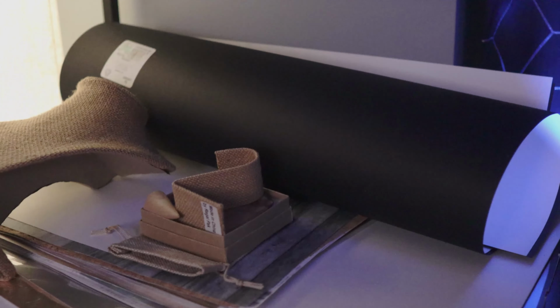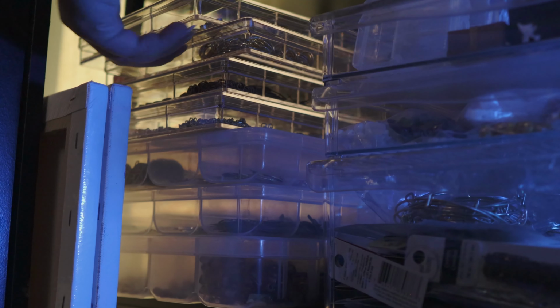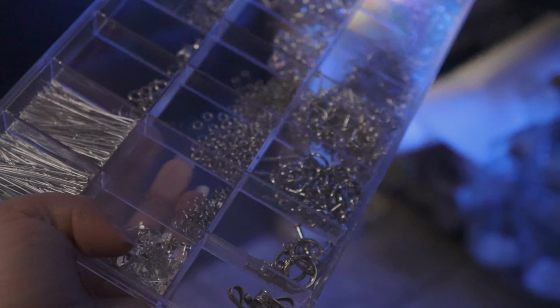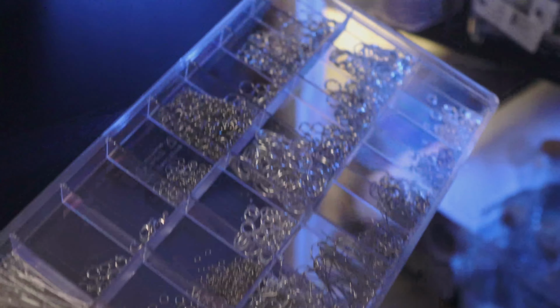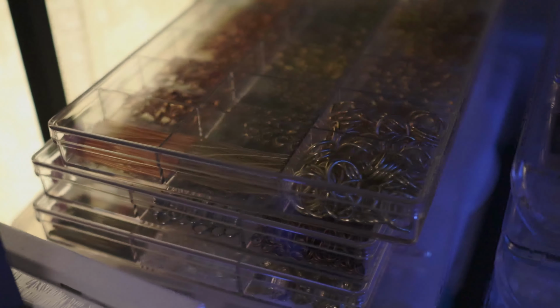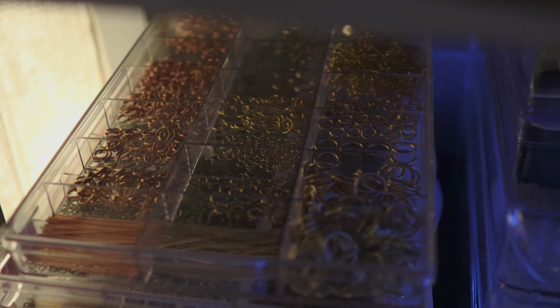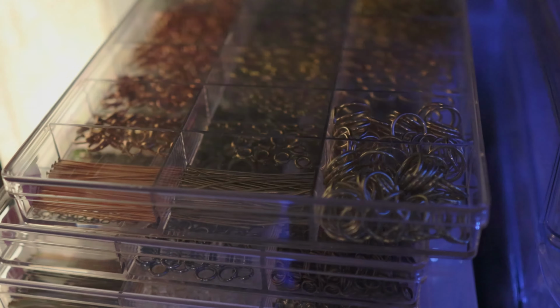I made a shelf for my photography background so I can pull them out whenever I need them. Below that, I have most of my jewelry making supplies like charms, findings, and beads in these thinner organizers. I found 2 styles that work very well. I have thicker organizers for larger charms and beads at the bottom of the stack, and then these smaller ones for findings are from a company called BoxBox. I found them at TJ Maxx, and they are perfect for all the tiny things.